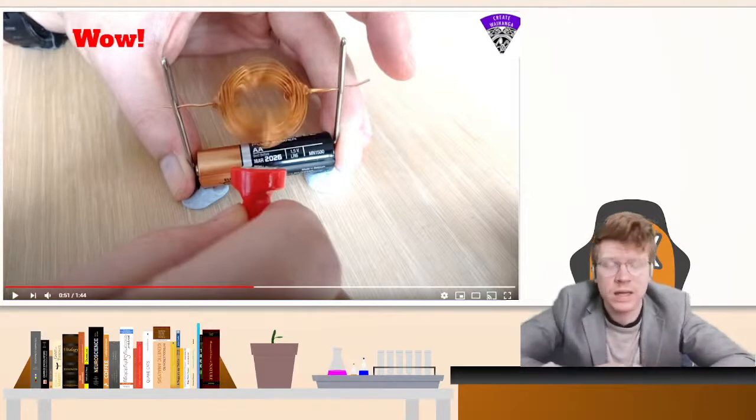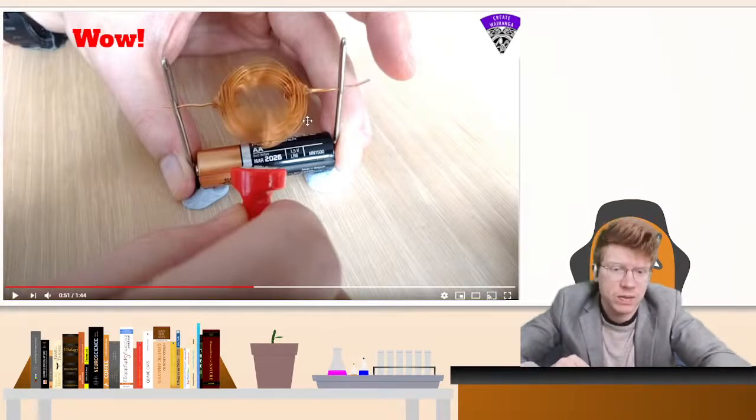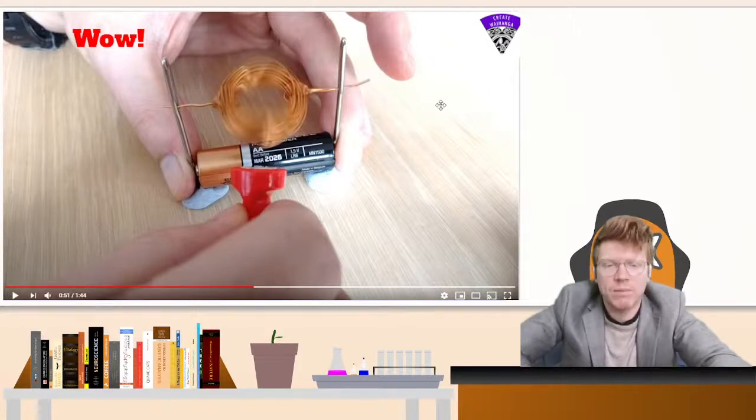Now what's actually going on here is as this copper is turning, you're passing the current through it in different directions. As you're passing the current through it from piece to piece, you're changing the direction of the current that's flowing through this, or you're switching it off and on again, and that's allowing you to spin this around, which is quite neat.